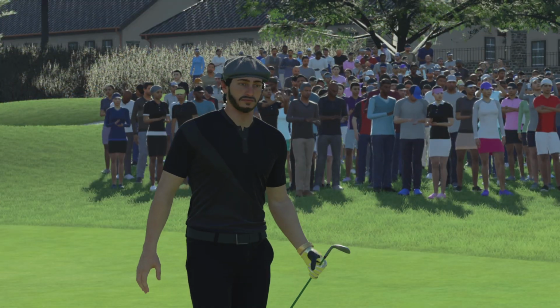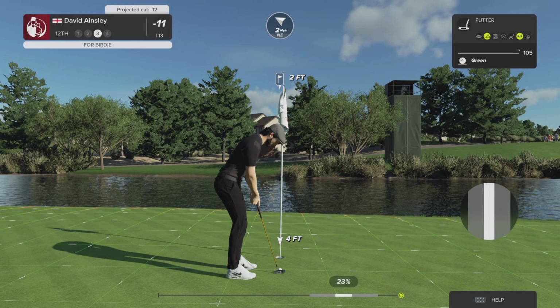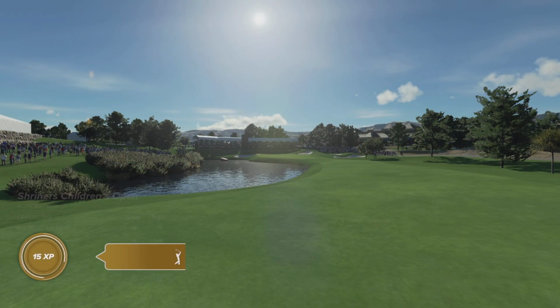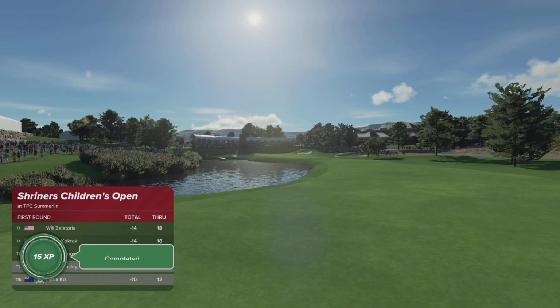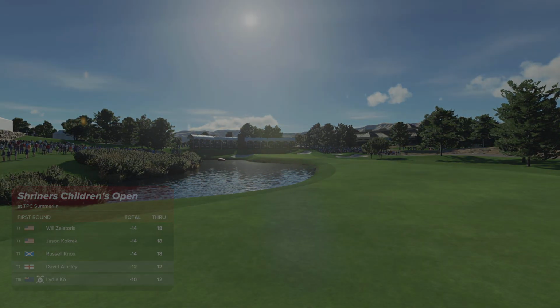A wonderful shot and a birdie opportunity coming up at the 12th. A chance to move into the top 10 on the leaderboard here. You've finished your work on that hole. Let's take a look at the next one. And what a way to jump into the top 10, sitting at 12 under par for the day.